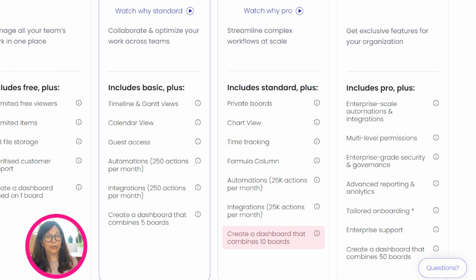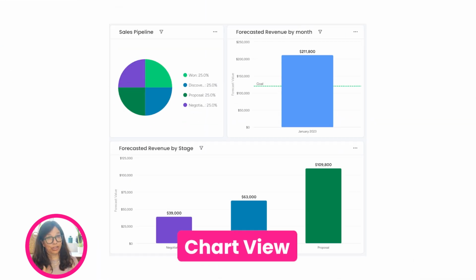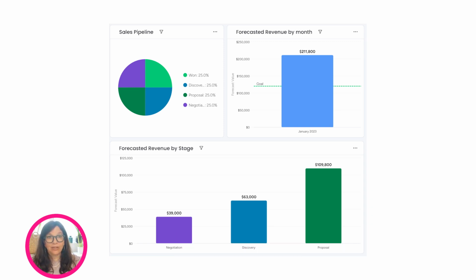So we're going to go through some features that are there. You have private boards, which means I can make my own board and I don't need to share it with anyone in the company. I have a chart view, which you can see I can track information like how many leads over time, how many people came from each source in my CRM, a whole bunch of information that you can track in pie charts, bar charts, and all these different types of charts that are really, really helpful.